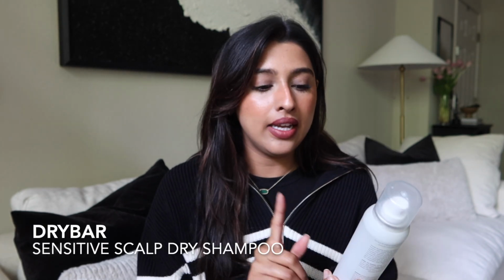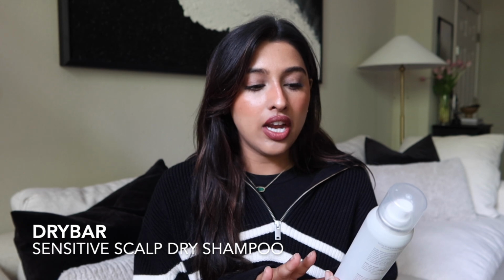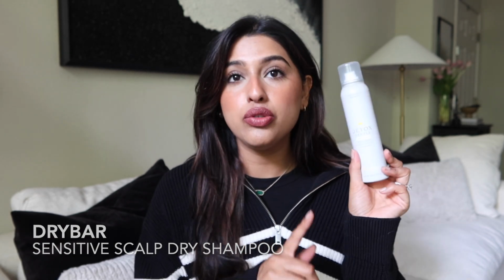All right, the next thing I want to talk about is one hair product. This is the dry shampoo by Drybar, their Detox Gentle Dry Shampoo. So it's for sensitive scalp, which I do have. And you guys know I love the Drybar Original Dry Shampoo. I think this is my 4th repurchase of this product. I actually get this from the Sephora sale. I got this from Ulta.